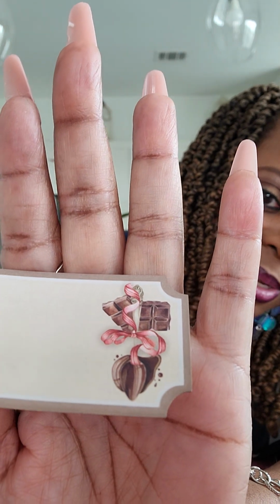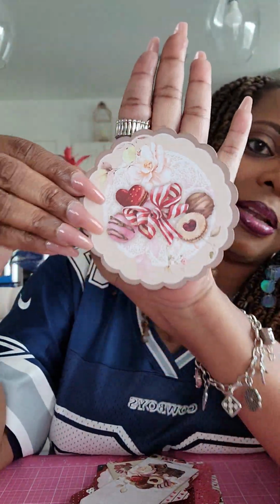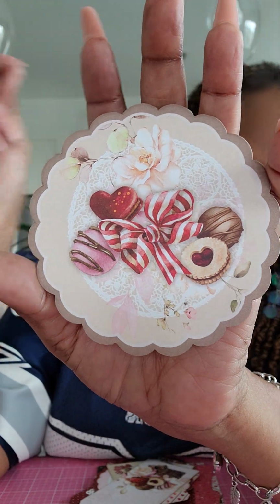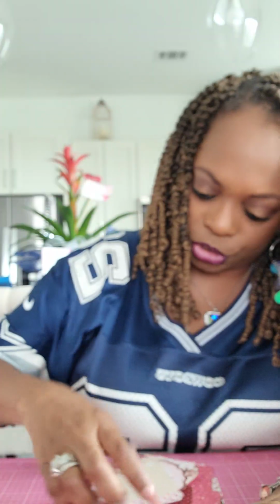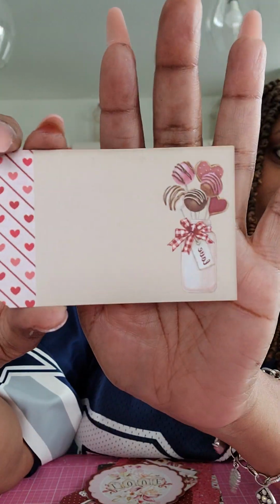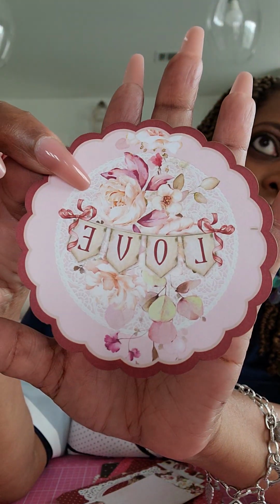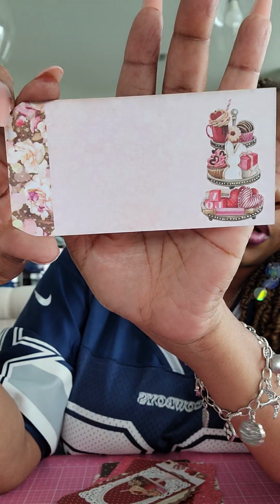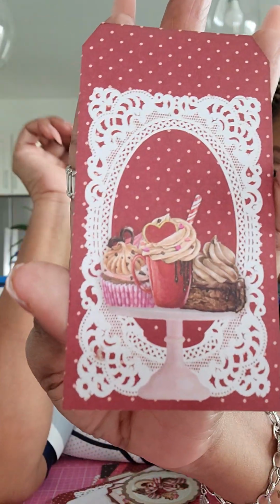Guys, can you see the spoon with the ribbon wrapped around it? Yummy. Okay, let's see. Here's a bigger tag. See how big that is? This is bigger than my palm. So they give you a variety of sizes. Here's a larger tag, and this is one as well. I'm joining a swap, one of my first swaps, and we have to dig into our stash, and I think I'm going to be adding some of these die cuts in that swap. I think the ladies would love it. Look at that.